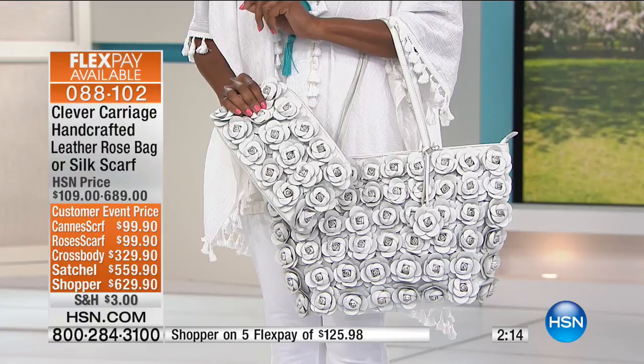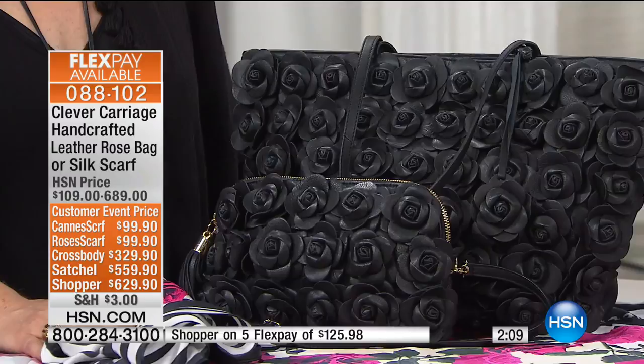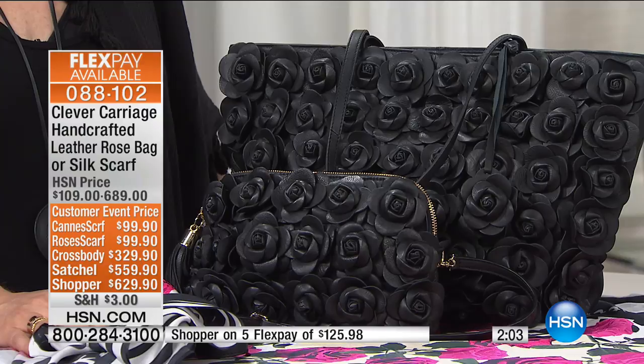Until you get it at home. Isn't it actually true? Even more beautiful in person. I think so, because they bloom. I mean, you see that three-dimensionality in each individual bud.